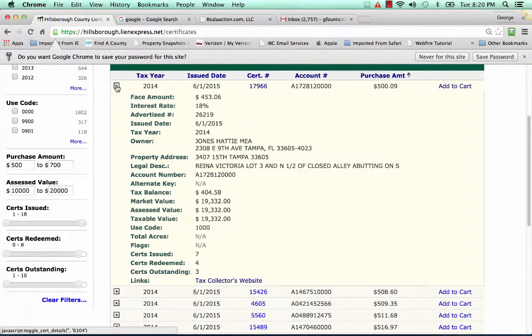You click on the little plus, and it opens up, and all the information that you need about this particular lien is right here. It gives you the year this lien is for, 2014, and the issue date, which is a very important date. It's issued on 6/1/2015. And it tells you what the interest rate is. It's 18%, an annual interest rate, so this is earning 1.5% per month. If we went in and bought this lien right now for $500.09, we would be earning 1.5% until the owner comes down to the courthouse or goes online and pays the tax, which is called redeeming the lien. So it's 1.5% per month that you're actually earning.